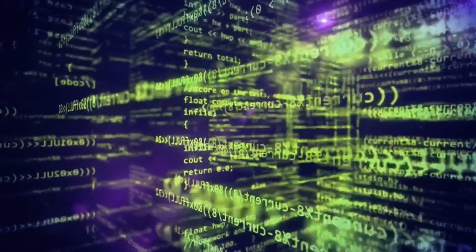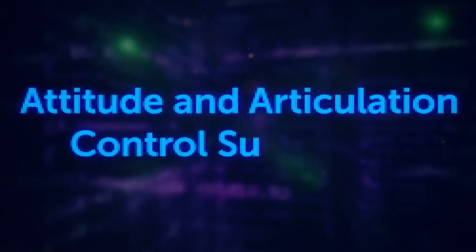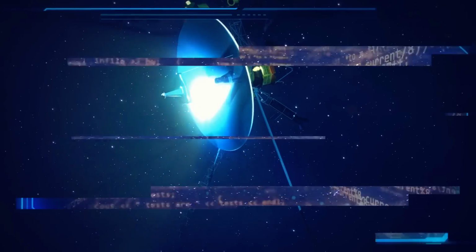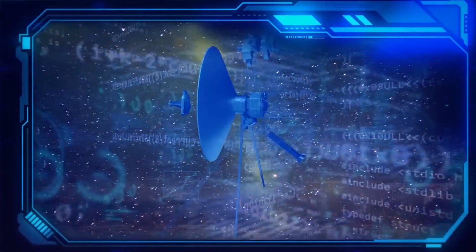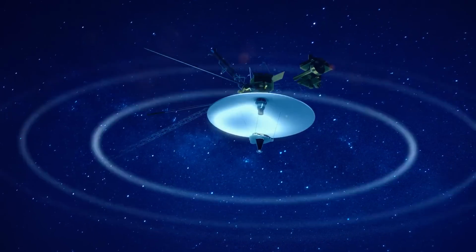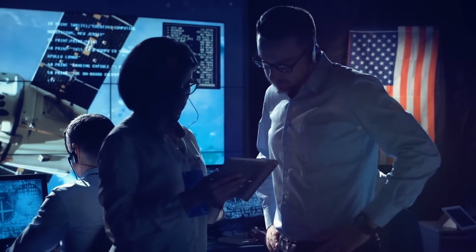But the readings of the AACS, which stands for Attitude and Articulation Control Subsystem, don't show what is actually happening to Voyager anymore. This system supports the orientation of the probe in space and helps it keep in touch with Earth. So, basically, the signals mean that the probe's orientation in space is messed up. But scientists claim this is not the case.